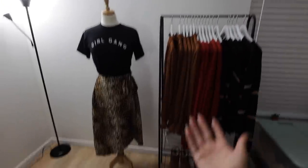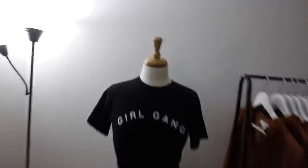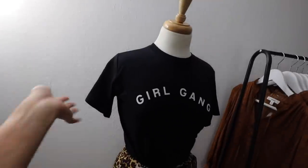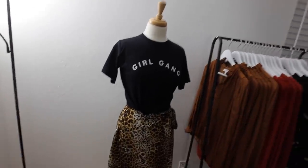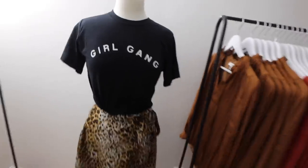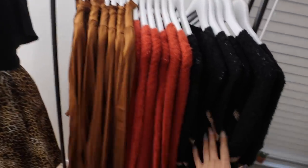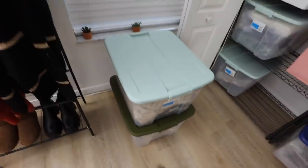And then over here, we have a freaking mannequin, because I told you guys I wanted my office to be like a boutique office. So I got a literal mannequin so that I can dress up some of the things. So the skirt's coming soon and the girl gang shirt is actually on my site now. And here's some new arrivals coming soon. And I'm going to hold off on showing you guys the closet because we have to get more of these bins.